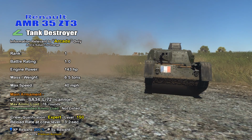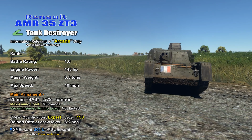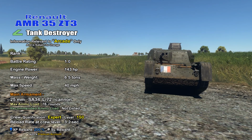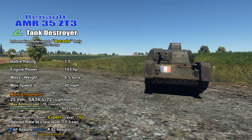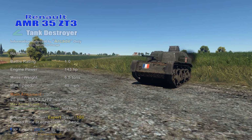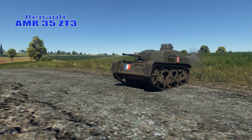Now I have it assigned to an expert crew with a crew level of 150, which gives me a reload of 3.2 seconds. With a premium account, it has an XP reward of 200% and a silver line reward of 15%. So what do I think of the ZT3 here in War Thunder?